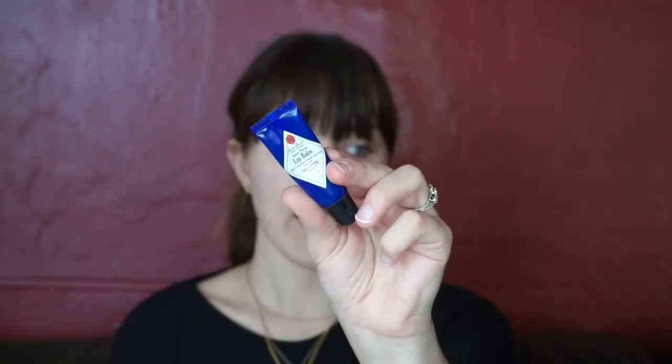This one from Jack Black is awesome. They have different scents. It has SPF in it. It feels really good on the skin, well, the lip skin. Sometimes I don't like the texture of some lip balms, and my husband doesn't like it when they get too sticky, so this is a good one.